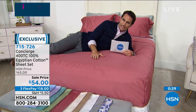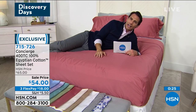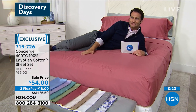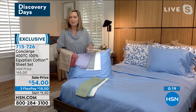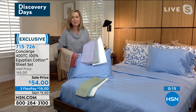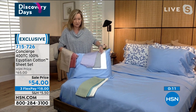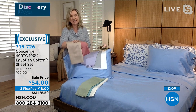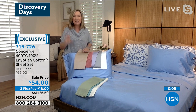And with something like a sheet set, this is the perfect thing because this is where we're spending so much time. Exactly. And it's what you feel. It touches you head to toe. You want something breathable, soft, silky, durable and long lasting. Play around with the colors. We have some great neutrals. The white Egyptian cotton, you can't go wrong with that. That beautiful gray. I love mixing the tan with that rose that you have on the bed. But the most important thing is get these home and try them.